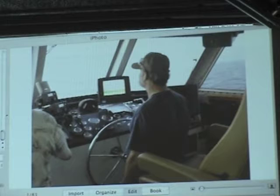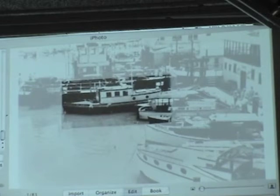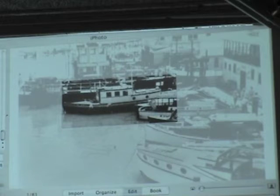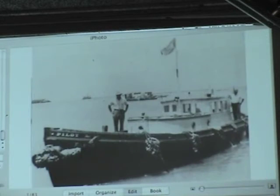Mayport. Canaveral. We have 4 pilot boat operators, and this is the senior operator here. That's a picture of the old pilot boat, built in 1931, I believe. And we had one in between that one. We have some more here. Yeah, that's one of my photos.